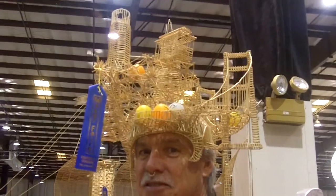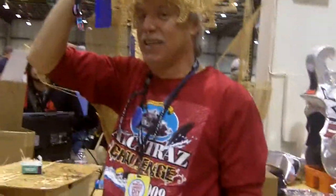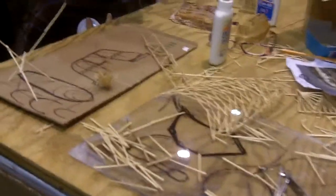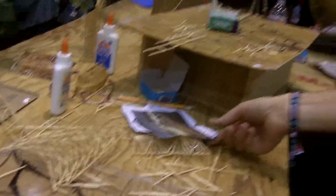Hey there, that's some hat you've got there. Did you make that? Yeah. That's pretty wild. Thank you. And this is encouraging kids to do the same? Yeah, and showing them how to make, I'm trying to make different parts for the Marin Civic Center. Oh, awesome. Okay, and so what's involved?